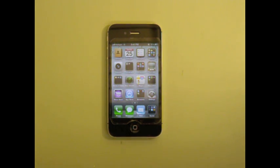I want to give you my final thoughts on this. Is it worth buying? Is it worth upgrading? Well, enough asking the questions. How about we just get into answers? First of all, let's look at hardware.